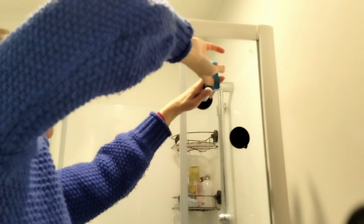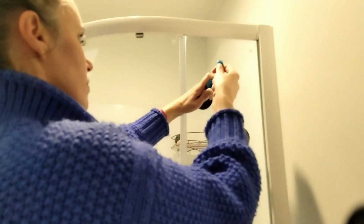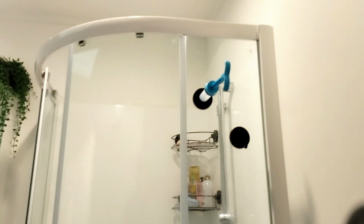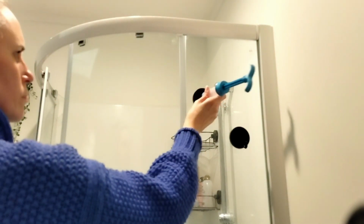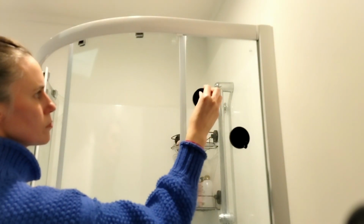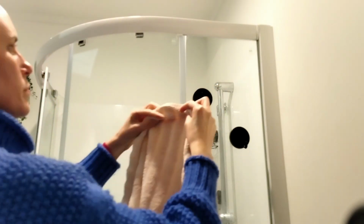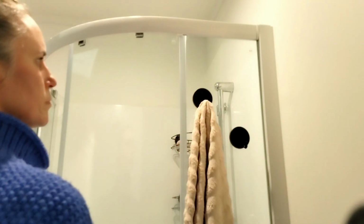I just would recommend that you spend a little bit more money though on getting the higher quality suction storage solutions. Otherwise, you'll be disappointed if you buy something that's a bit cheaper and the suction doesn't actually work and they just end up falling onto the floor. That's really frustrating.